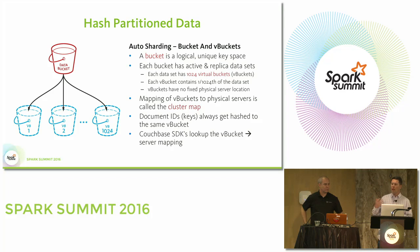So briefly, when you're dealing with data in Couchbase, we hash partition the data itself across the cluster, but we do it in a relatively unique way. We're not the only people that have ever done this, but we're unique in the NoSQL space, and it gives us a few particular advantages. In Couchbase terminology, there's something called a bucket. A bucket is really analogous to a database. It's a namespace for unique keys. Within that bucket, we slice that up into 1024 vbuckets, so that's 1024 slices of data. And then we map those 1024 vbuckets to physical nodes.